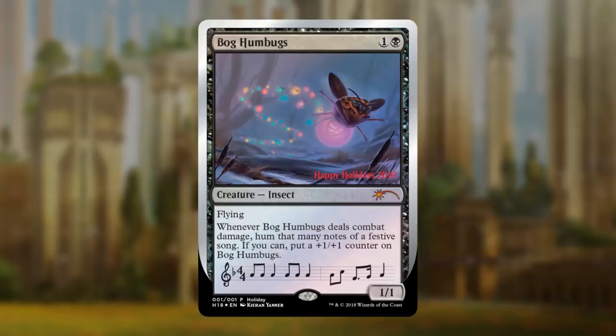So here's the thing. There are 11 notes at the bottom of this card in the flavor text. So if you can identify that this is a festive song, you should be set for 11 times.